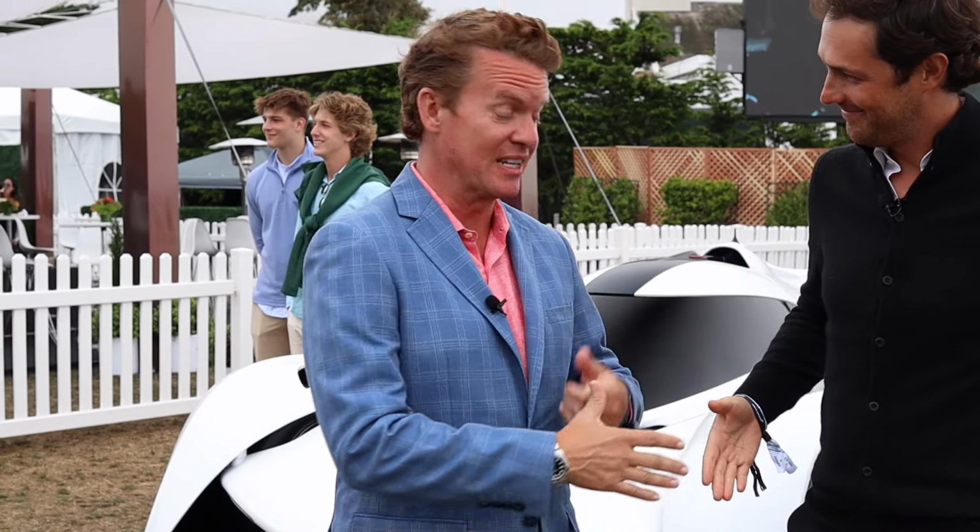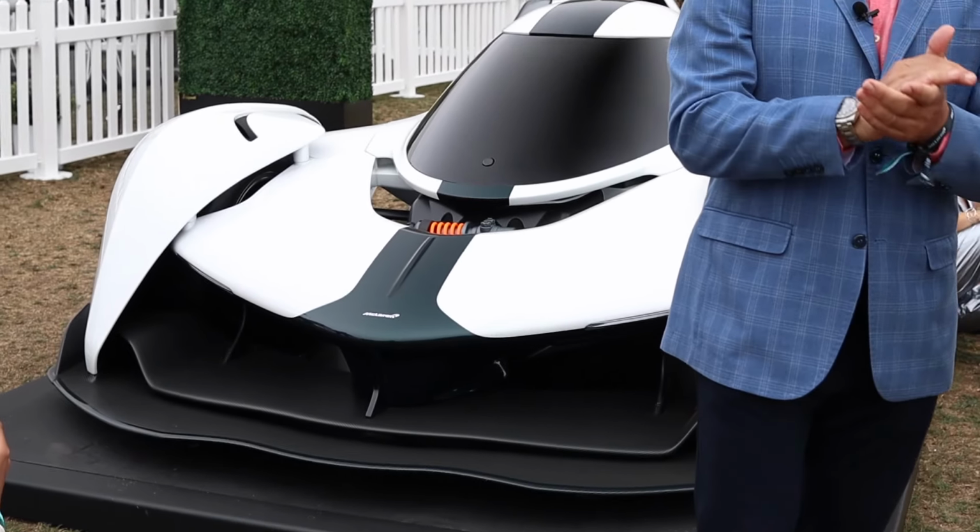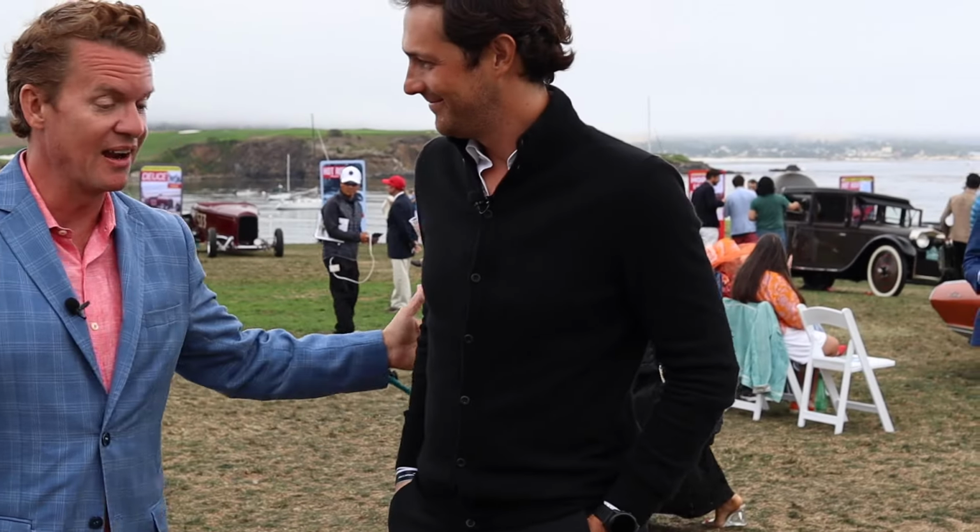Cars and culture on the road with a special one now. Not only the car behind us, but the guy who's in front of me, Bruno Senna, who is brand ambassador for McLaren and does a lot of driver development for the brand. But this is the car that we want to talk about today, the Solus GT. Bruno, I know you had a big hand in this.